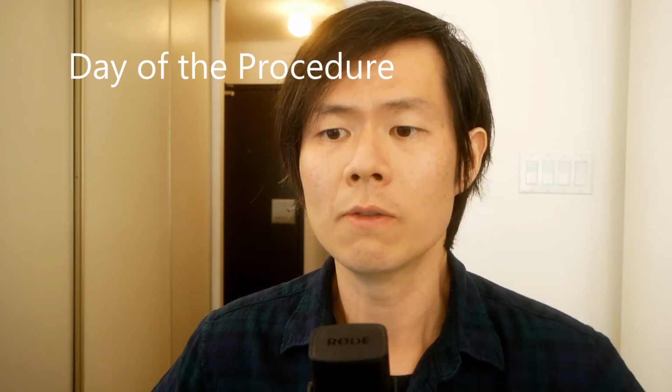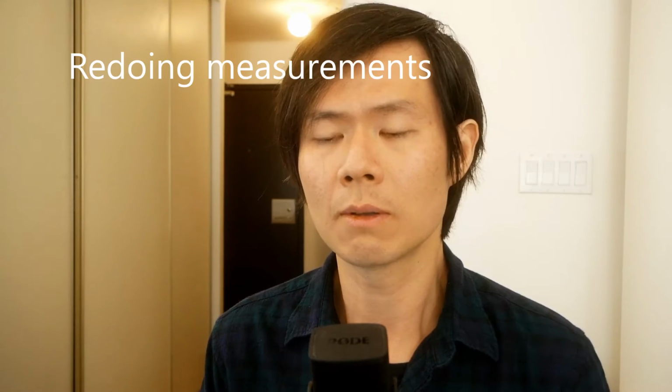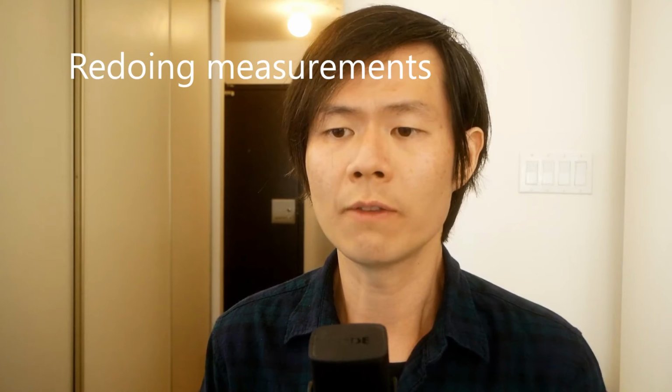So let me just go over the day of the procedure. The first thing is that the whole time I was in the clinic was probably 4 hours. In the operating room was only about 20 minutes. The first thing they'll do is redo all the measurements, which they've done before, or should have done, in an earlier consultation.